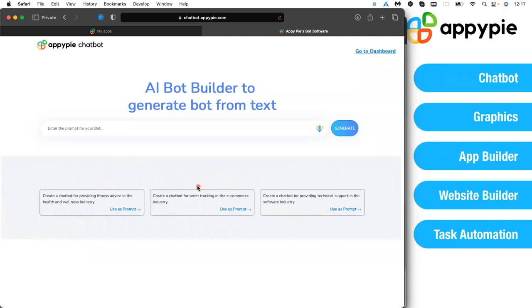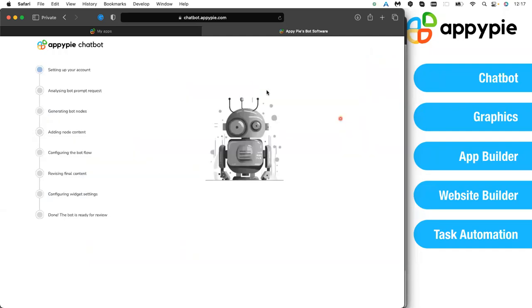This updates every time you land on this page. It will give you new prompts to use, or again, you can enter your own custom text here so you can generate an AI bot. Okay, once you enter your text, you're going to click on generate. Okay, it's going to start working. Awesome. So once it starts analyzing the text I just entered, it's going to go ahead and pull up the best template suitable for that particular bot that I just entered.